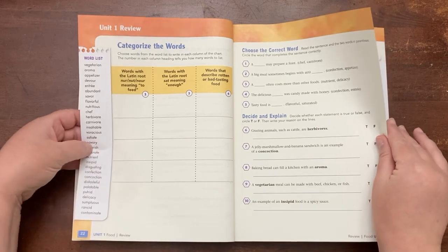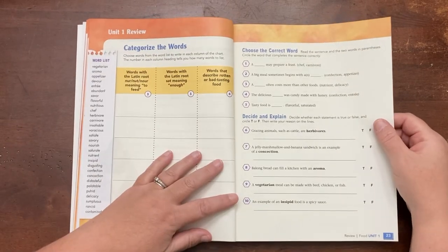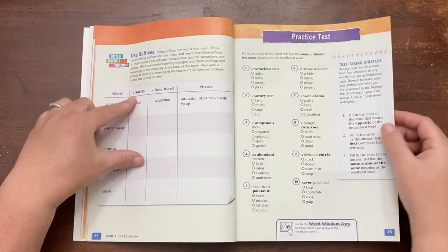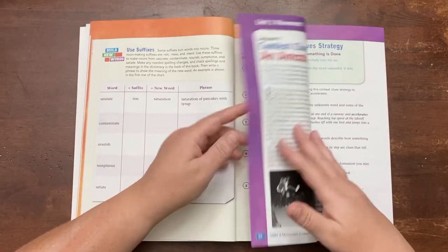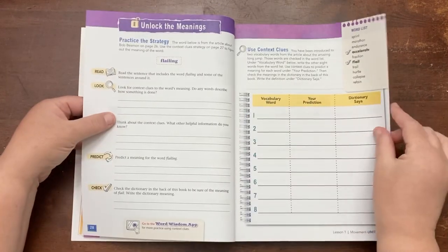And then you get into your unit review, which takes the words from the first 3 lessons. And you have 1, 2, 3 activities with those. So this is a little different than the other 7th grade one. 3 activities, and then you have a practice test. Then you move into unit 2, which is set up exactly the same way.